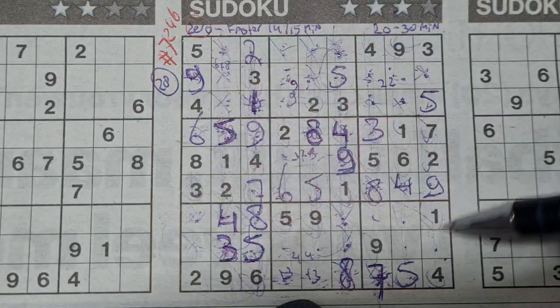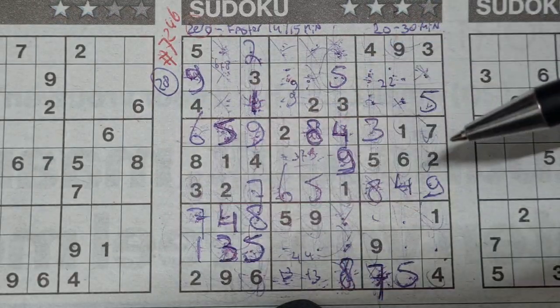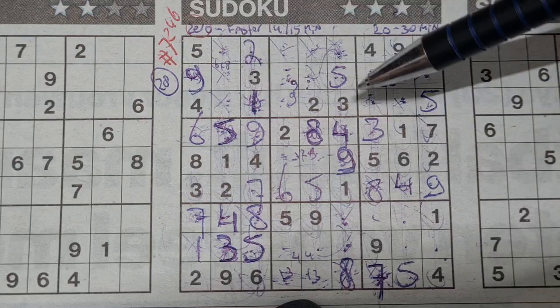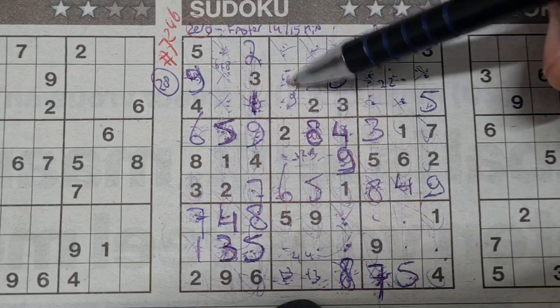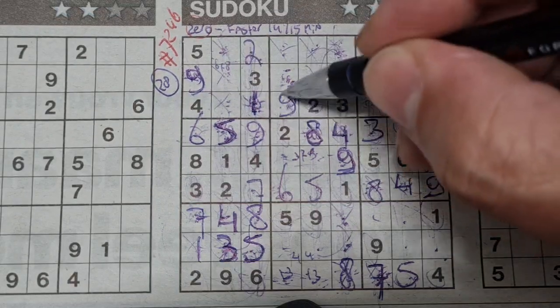1 and 7. We have a 1 in this row, no 1 there. 1 should be here, and the 7 goes there. Alright. 6, 7, 8. 9. I've marked those 2 boxes earlier with a 9. We have a 9 in the second row. No 9 there. 9 should be there.